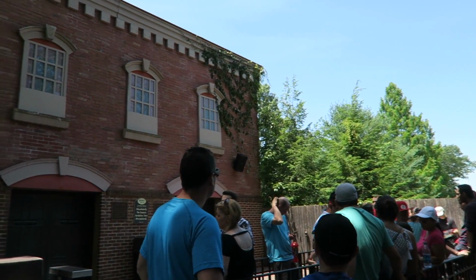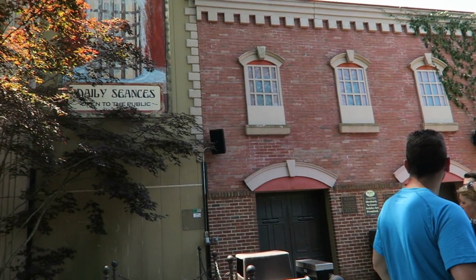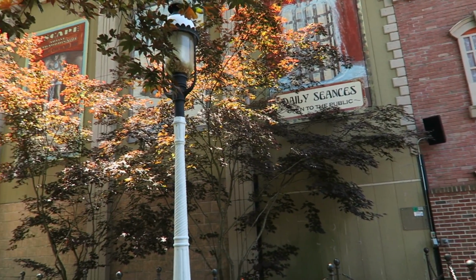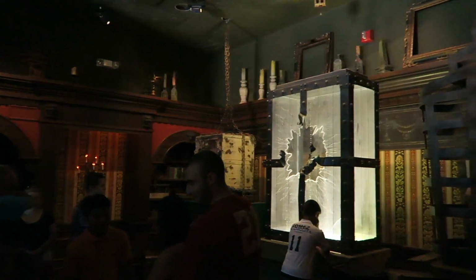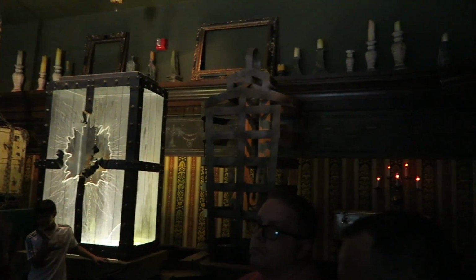We are about to do Houdini's Great Escape. I'm gonna be real honest when I say I don't know what this is. This is the indoor queue holding area for Houdini's Great Escape. Lots of theming in here.